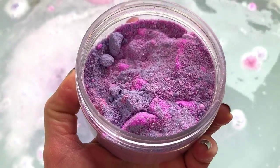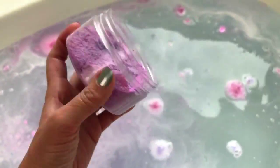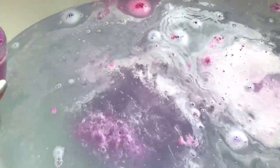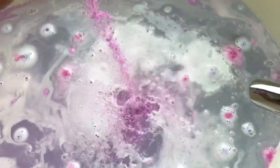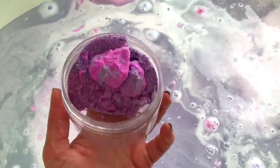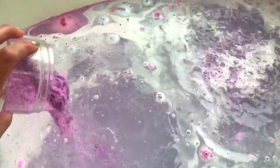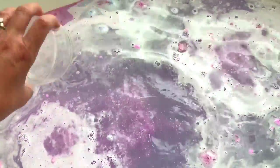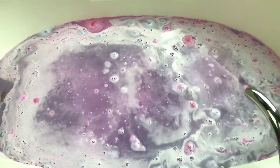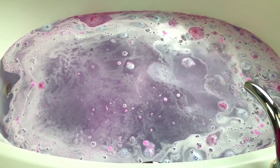Some really bright pink pieces in here. Cool. And it's gonna be sparkly. Oh my goodness. Okay, let's just get it all in there so we can see. Oh my goodness, those are huge. I love this. I love this stuff. Okay, let's just get it in there. And you know, if you guys were to get this, you don't have to use it all at once, but of course you know that's what I do.